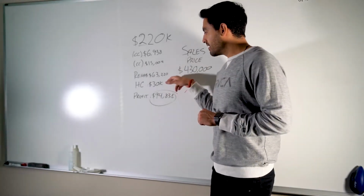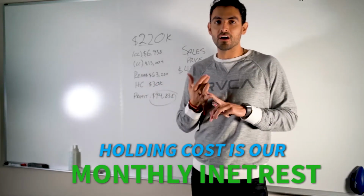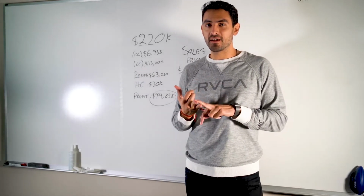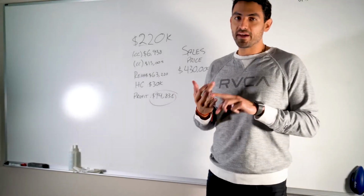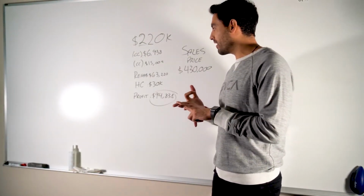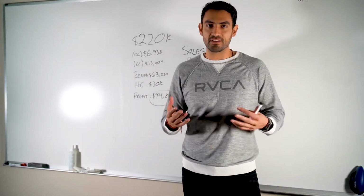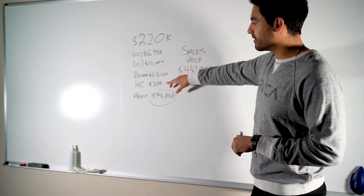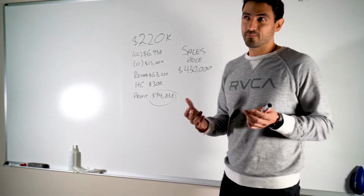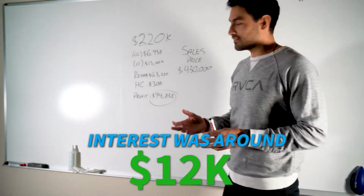Our holding cost. Okay, so this is what holding costs are. For us, it's our monthly interest to our hard money lender. Okay, we did cash for keys for these individuals, and we paid our acquisitions manager as well. And aside from that, we also did utilities, all those expenses, miscellaneous stuff. Okay, so that's why it's so high right there. Project took about 5-6 months, so it was like a long time of interest. Like interest alone was like $12,000.